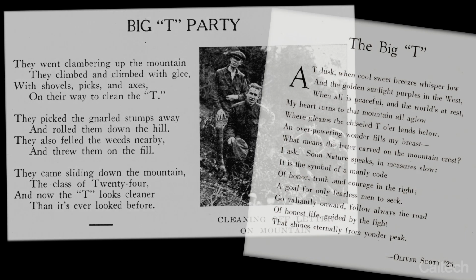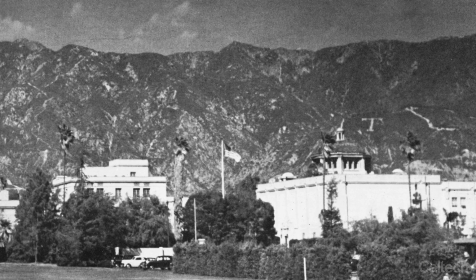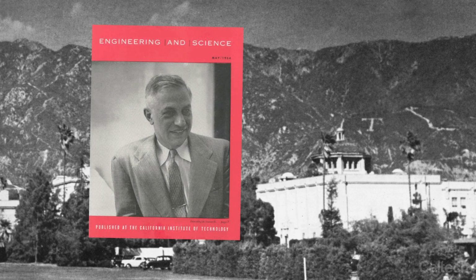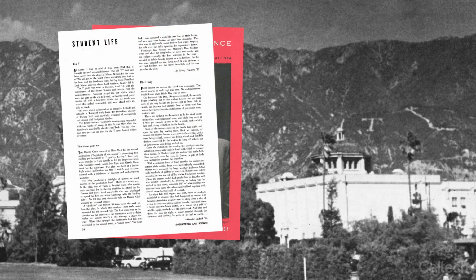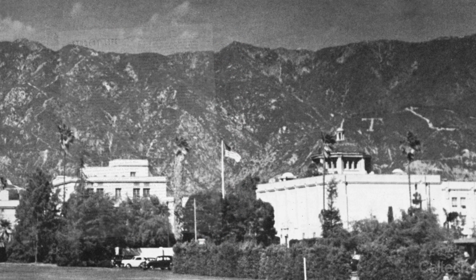One of the last known photos of the Big T visible from campus was published in 1952. And the last known account of students heading up the mountainside to properly clear the overgrowth was published in the May 1954 issue of the campus magazine, Engineering and Science, where a brief summation appeared of how, on April 11, 1954, 24 freshmen, led by their class president, carefully proceeded to restore the Big T on the mountain to its former glory.